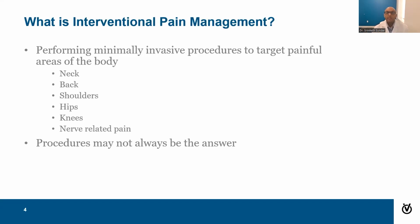And so what is interventional pain management? It's a very good question, because a lot of people, even within medicine, may not know. Pretty much it's the use of minimally invasive procedures to target specific areas of the body, any pain or painful site. It could be the neck, the back, shoulders, the major joints in the body, and targeting specific nerves in the body as well. But sometimes, even despite the name interventional, procedures just aren't the key.